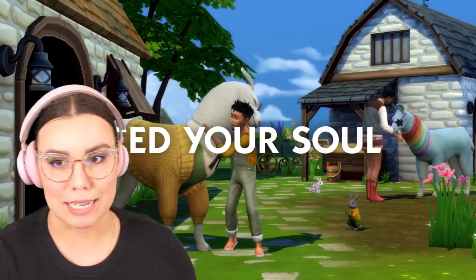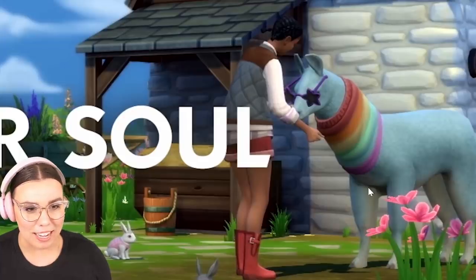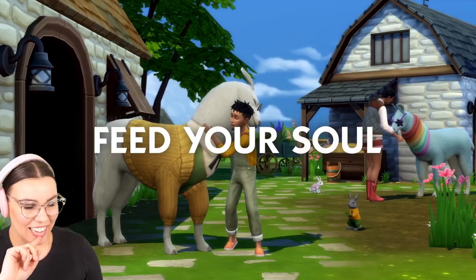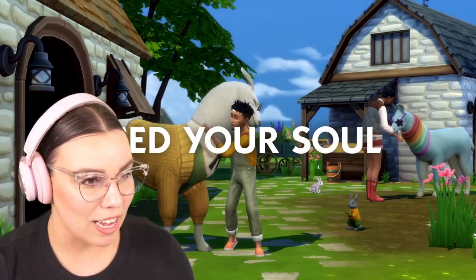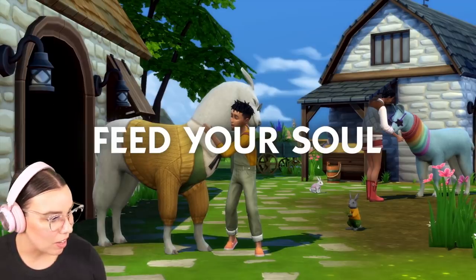I'm really sorry that it keeps pixelating itself. Look at the llama in its rainbow neck cozy and sunglasses. Oh my gosh, look at this. I don't know, maybe you can dress up your animals, which is pretty funny. I love this hair. That hair is so cool. And the little rabbits come in different colors.